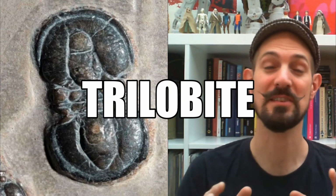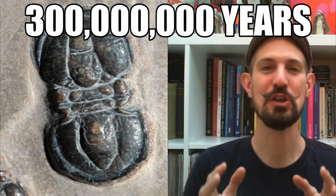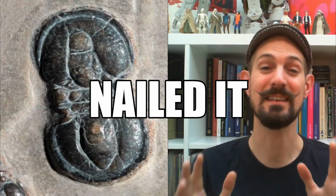Now trilobites are a group of life forms that used to live on Earth. Unfortunately, they went extinct at the end of the Permian mass extinction, but these things were the dominant life form on Earth for about 300 million years. To give you a comparison, humans have been on Earth for about 200,000 years. So these things completely nailed it.